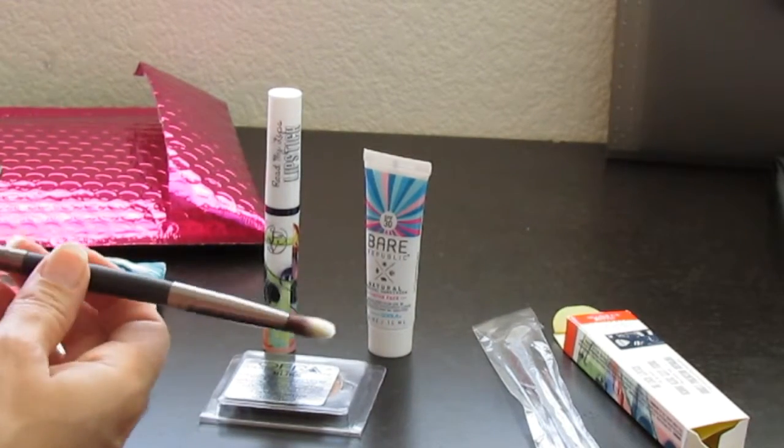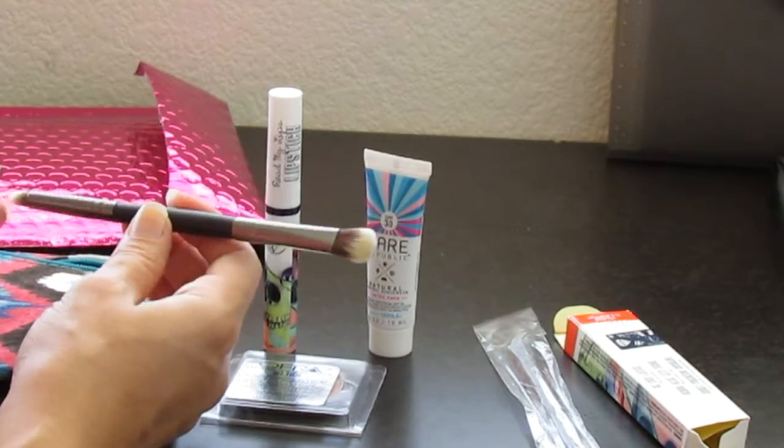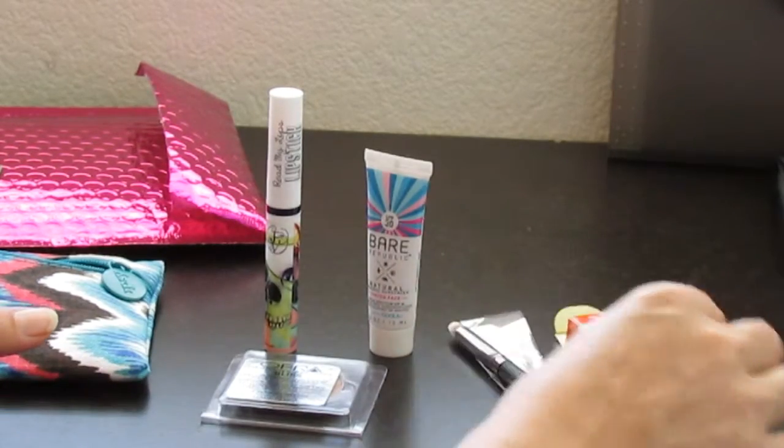And then it looks like we have a crease and shadow brush. Nice soft bristles, and it's a two-ended brush here. It's kind of cool. So you do your crease and your shadow and probably blend them together. Very cute.